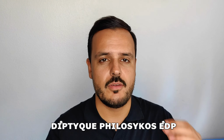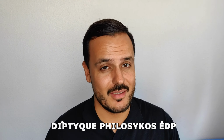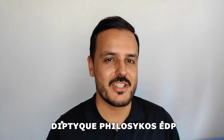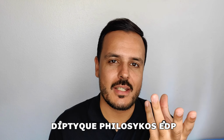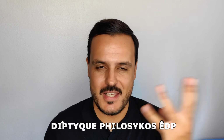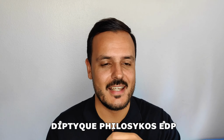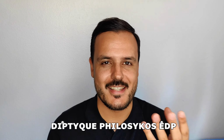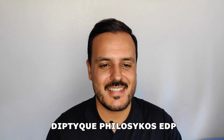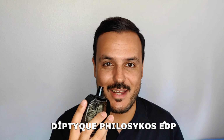Philosykos is a delicious fig fragrance, and if you have never smelled a fig perfume, this is a staple. Go with Philosykos. This is a creamy, coconutty, lactonic fig. Amazing, very realistic, natural-smelling fig, and it smells like holidays, like summer holidays. This is the type of fragrance that makes me feel happy every time I smell it.